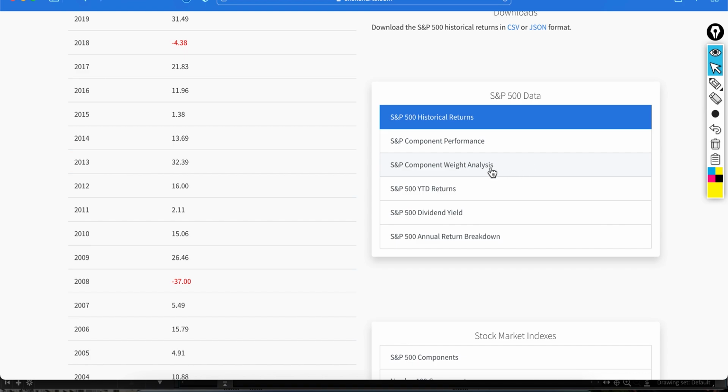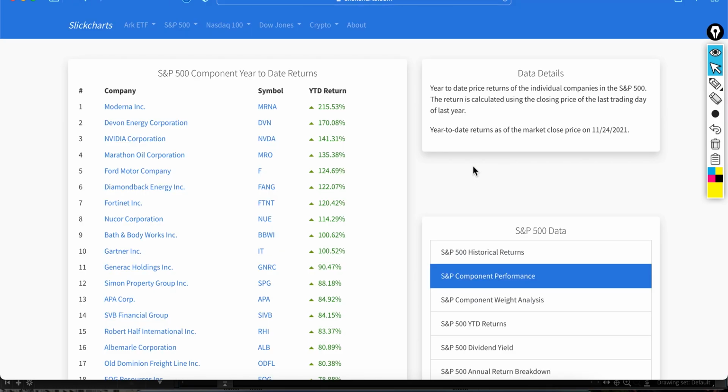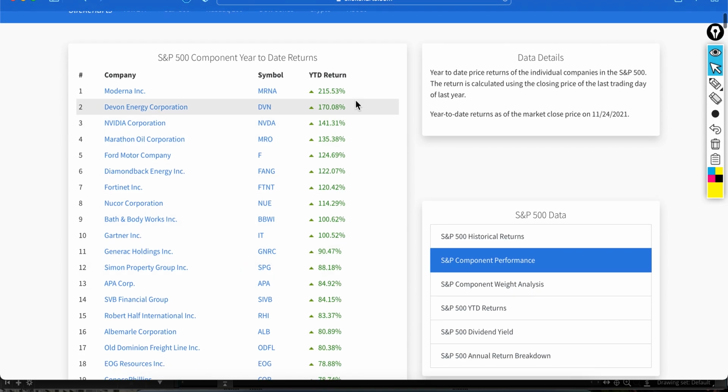You can see SPX. What else can you look at here? There's a lot of things you can look at. You can look at the component performance, basically pull up all 500 plus stocks that are in the S&P 500, and you can just scroll. What is the year-to-date return on an individual stock? Let's say you want to buy NVIDIA. Well, you're buying one of the top 3 best performing stocks at its all-time highs.